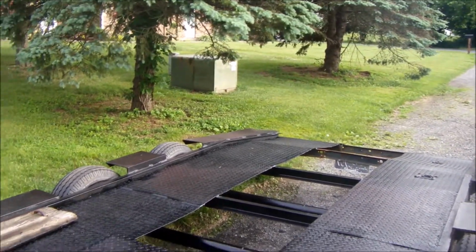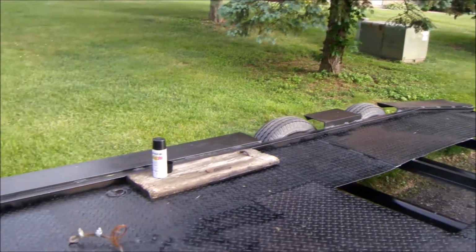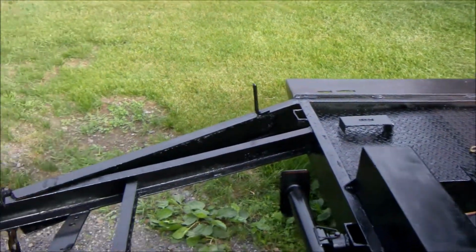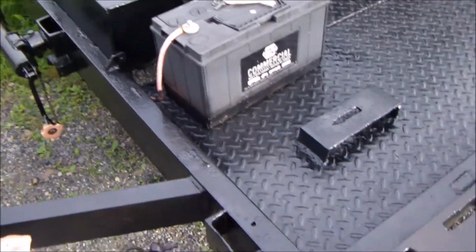I started getting behind it on those other ones. It's gonna take a bunch of coats on that. I don't know what the heck's on it. Tar maybe or something. I don't know. Deep rust. You gotta love Rust-Oleum.